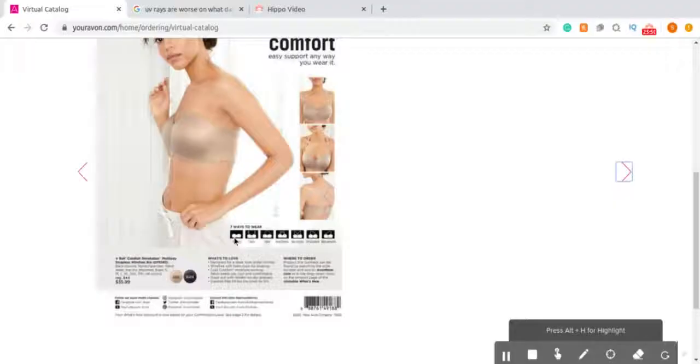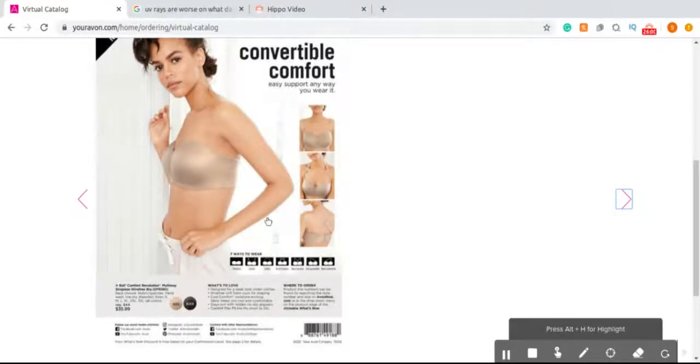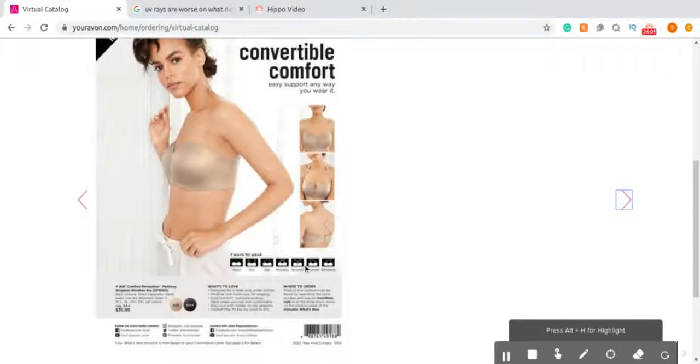And you can wear it without the straps. You can wear it like a normal bra. You can wear it like a halter top. You can wear it like a crisscross, like that. She's turned around, I guess, like the halter. You can wear one strap. You can wear the other strap.